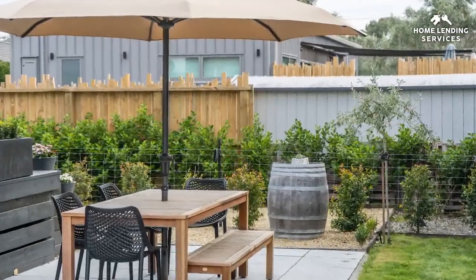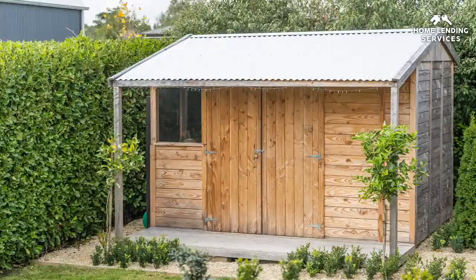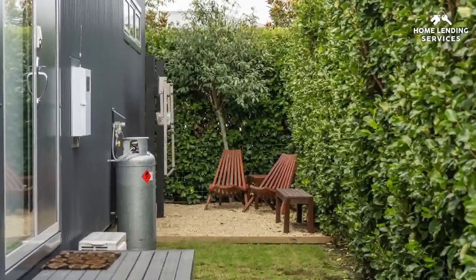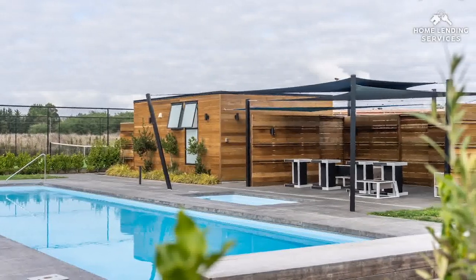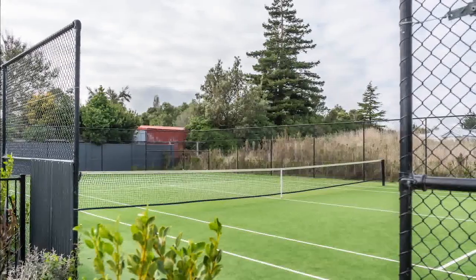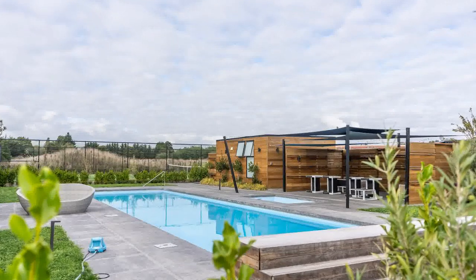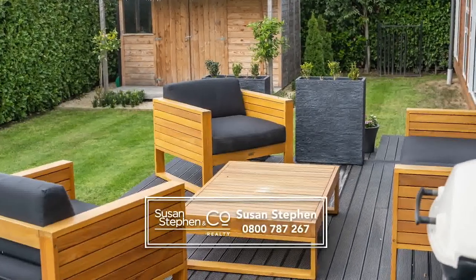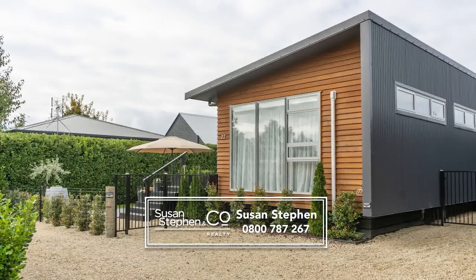Very private, this section is hedged and fully fenced with an attractive garden shed, and tucked away for super privacy is another outdoor area. As an owner, you will be a member, a fee applies, of the Residents Association and have exclusive rights to an all-weather tennis court and heated saltwater swimming pool. The owners are moving, so now is your chance to own this special property that is ready for you to move into.